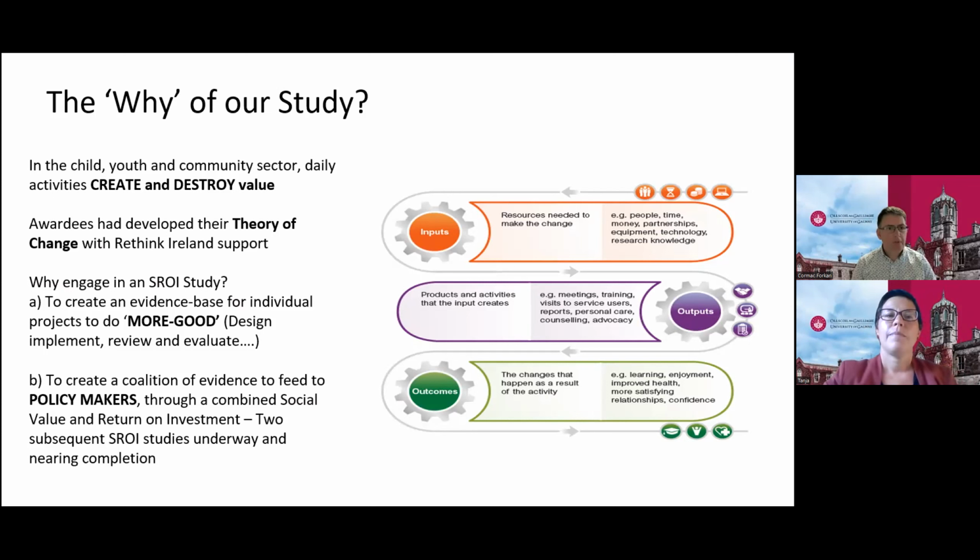The nature of the community voluntary sector, in terms of their daily activities, is that they can create social value, but they can also destroy value. And that's what Tanya was talking about, that sense of understanding of that process was never documented from an Irish perspective.